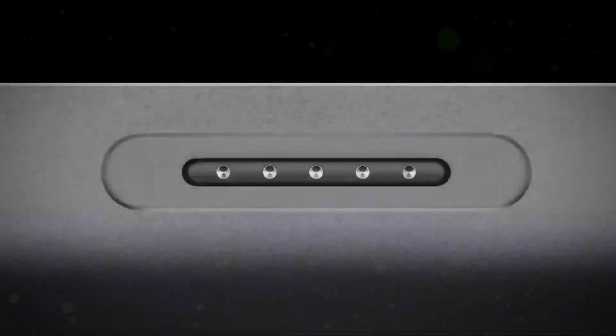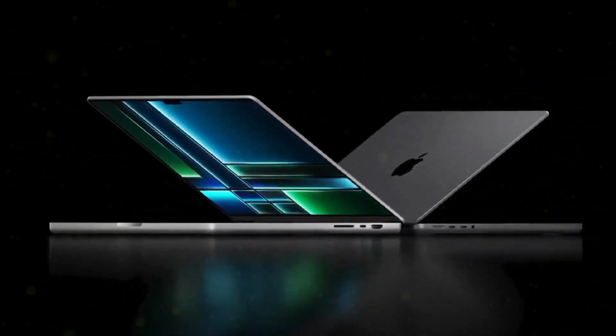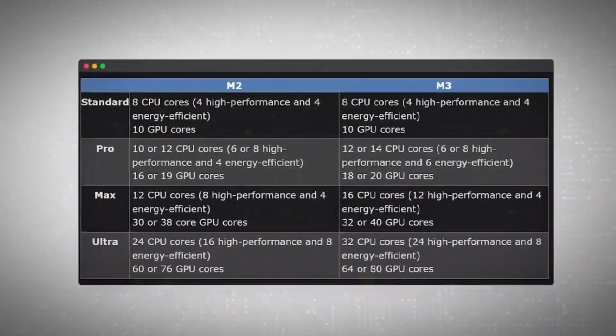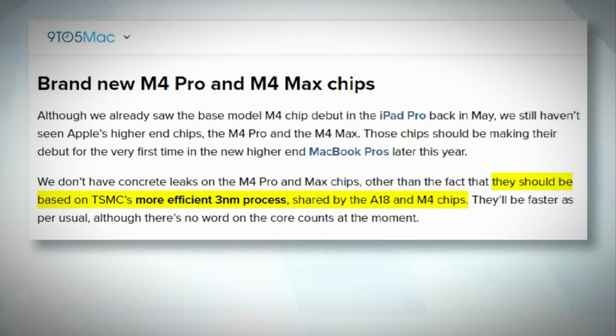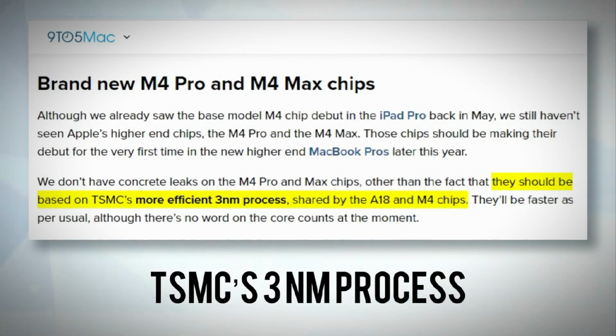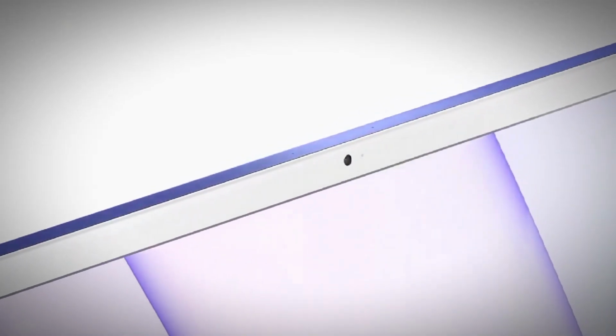Key specifications of the M4 MacBook Pro. Performance enhancements. The base model of the M4 MacBook Pro is set to come with 16 GB of RAM, which promises exceptional multitasking capabilities and a significant boost in performance. Notably, the device will feature a third Thunderbolt port, offering users even more flexibility for connecting peripherals and external devices.